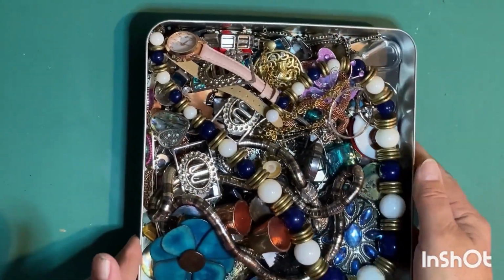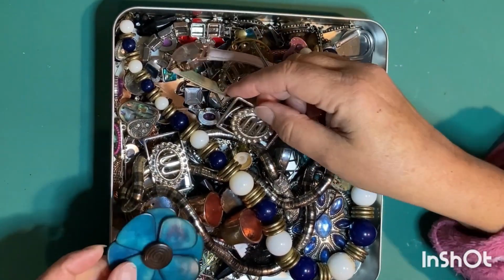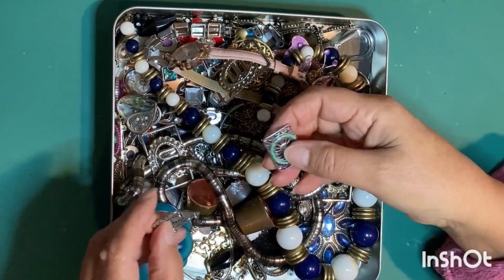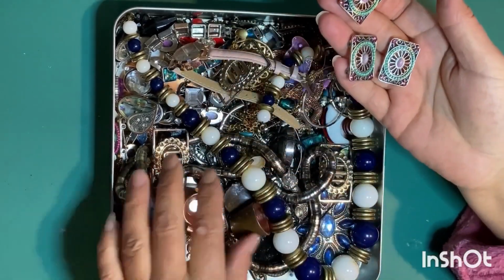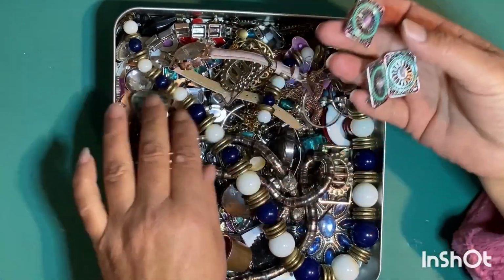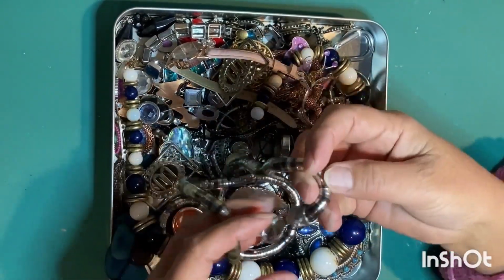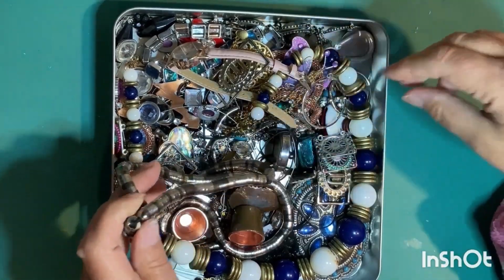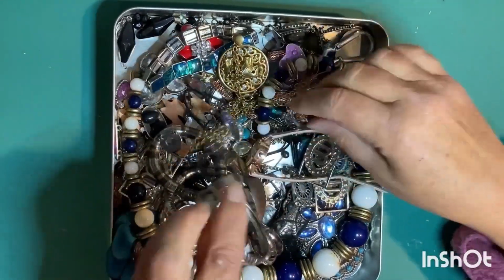This is my container of jewellery bits. It's actually overflowed into several other jars as well. Some bits came off broken belts, broken bracelets. These are all off a broken bracelet. There's various different beads and that in there, which I will make use of. Metallic beads there. Broken watches.